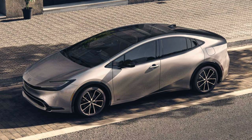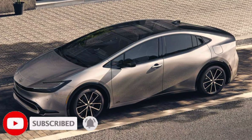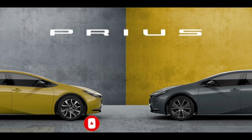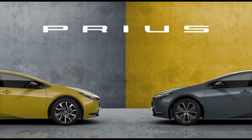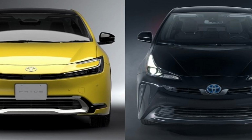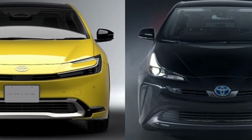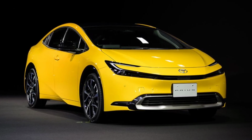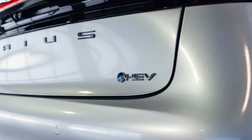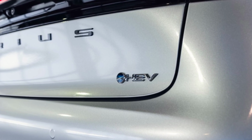Standard on the LE is an 8.0-inch infotainment screen for the occupants to use while enjoying their drive in a set of 6-way front seats. All seating is wrapped in a black or gray fabric while the steering wheel gets covered in soft-tex, faux leather material. You'll also get 6 USB-C ports, 2 for the front, 2 in the center console, and 2 for the rear passengers, and blind spot monitoring with rear cross-traffic alert.